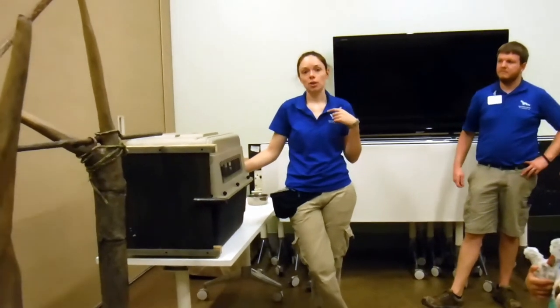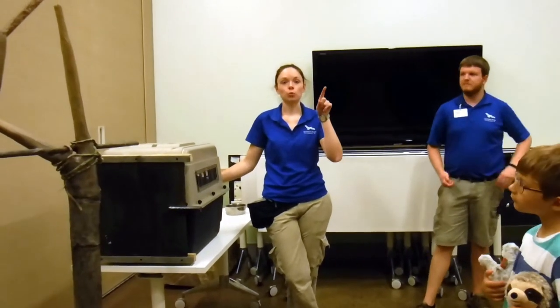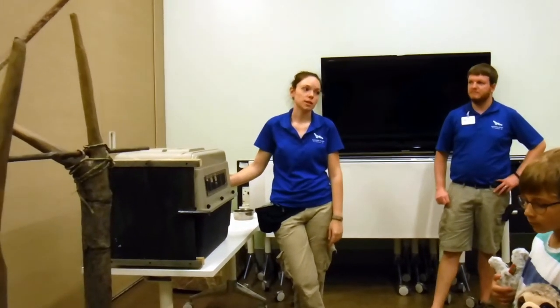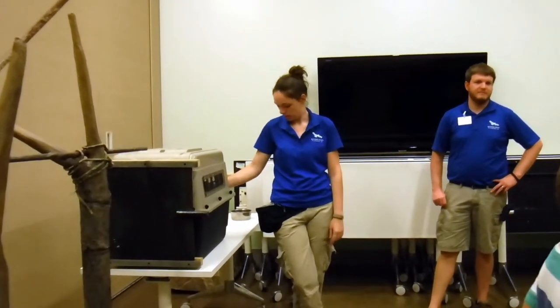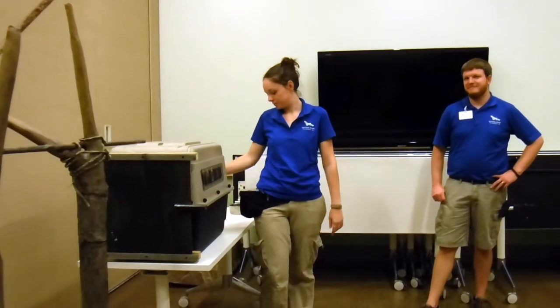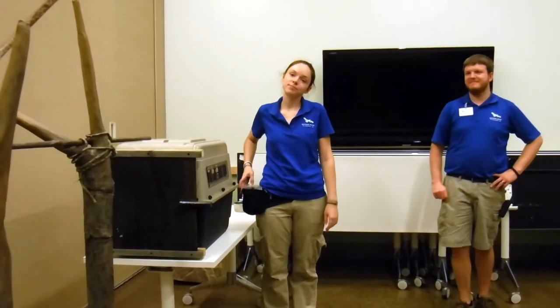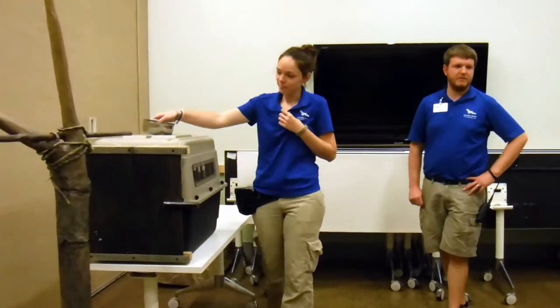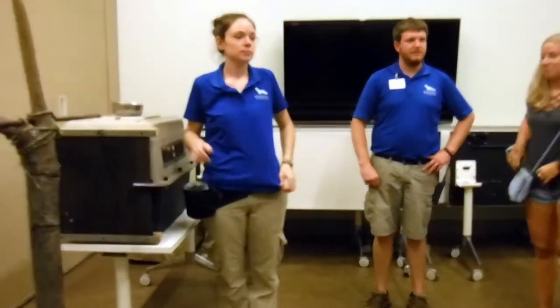But we do have another adult sloth in our tropical forest habitat that you guys can go over and see. Usually the volunteer in there knows where he is. If you don't see him, you can just ask. That sounds great. He's huge. He's really big. What's his name? Wookie. That sounds appropriate. Thank you guys for coming. Do you guys have any last questions? Thank you very much.